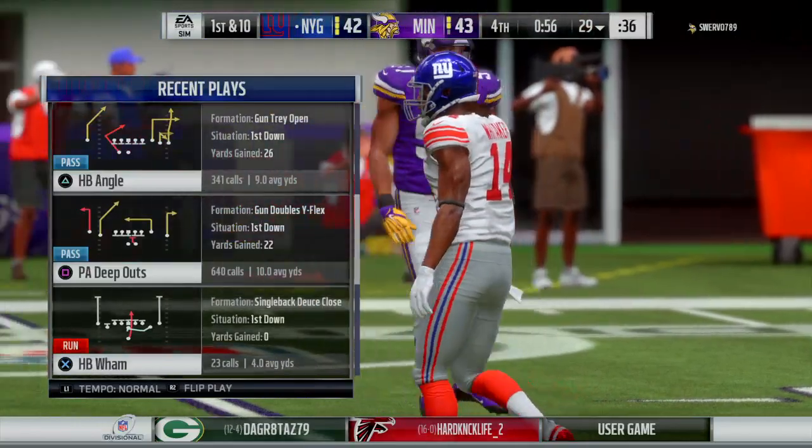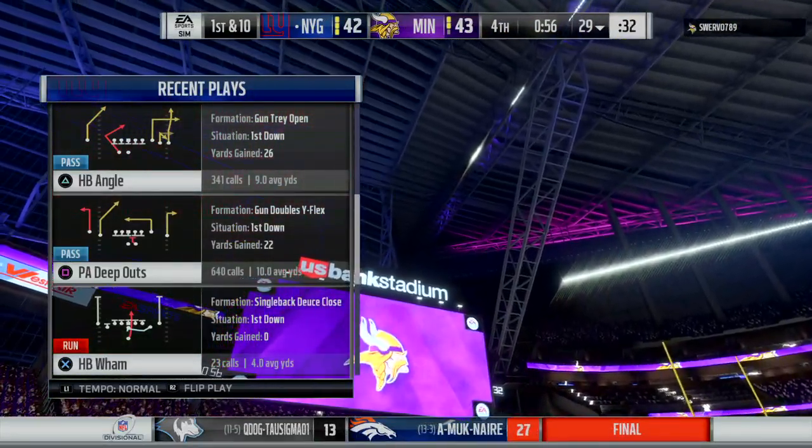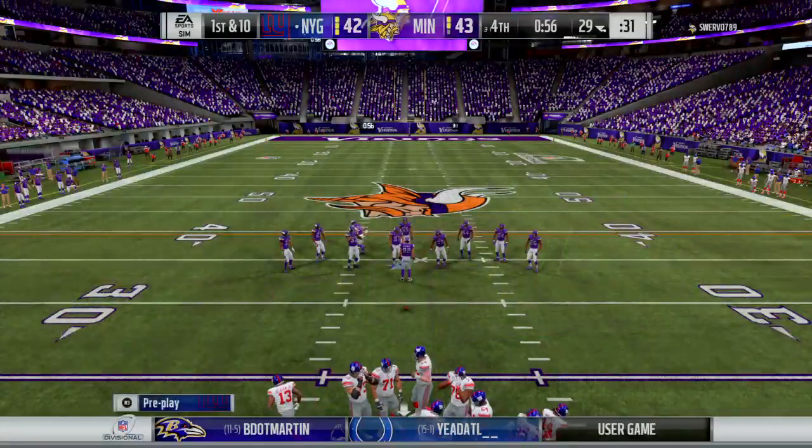Here's the Giant offense now making their way back out onto the field. They're only in need of a field goal, with a decent amount of time on the clock. So tell me if I'm wrong. You don't have to be too panicked here. No, not at all. I agree with you.